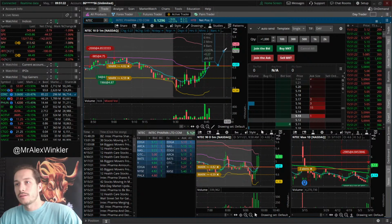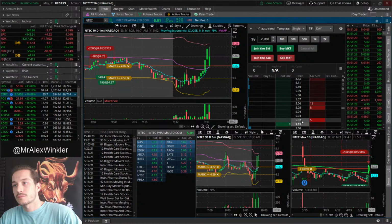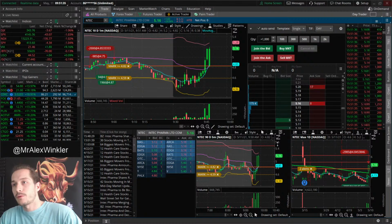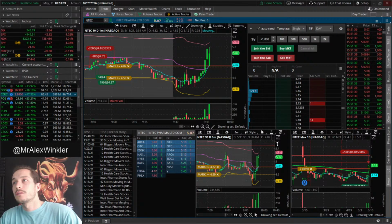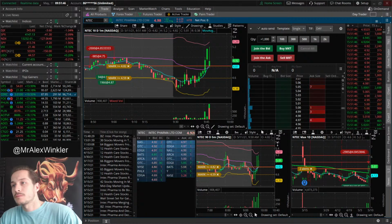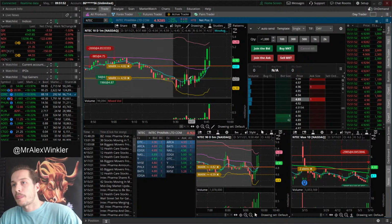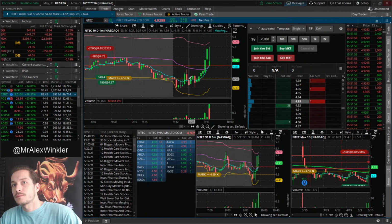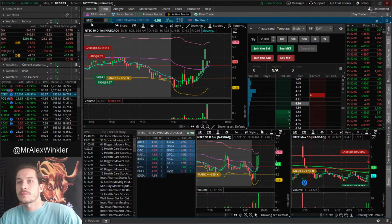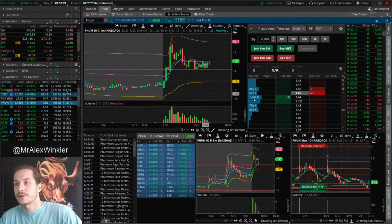Quick pullback there. Instantly spikes higher. Possible move past 5.2. Good volume. Look at that green volume on this ticker. Indecisive. There was definitely bottom bouncing, bottom buyers going in. Good action we're seeing on that for sure.